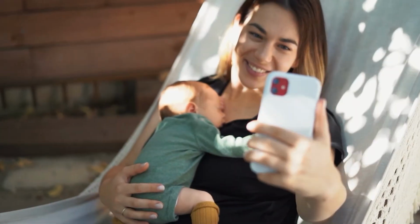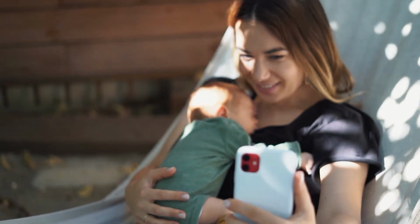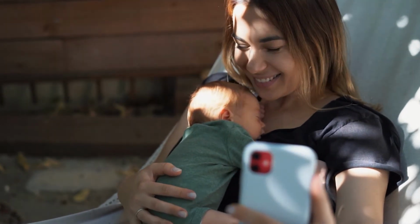Newborns aren't running around yet. You don't need a fast, expensive camera to capture newborn baby pictures. But that doesn't mean you should pick up a random, cheap budget camera to snap newborn photos with.